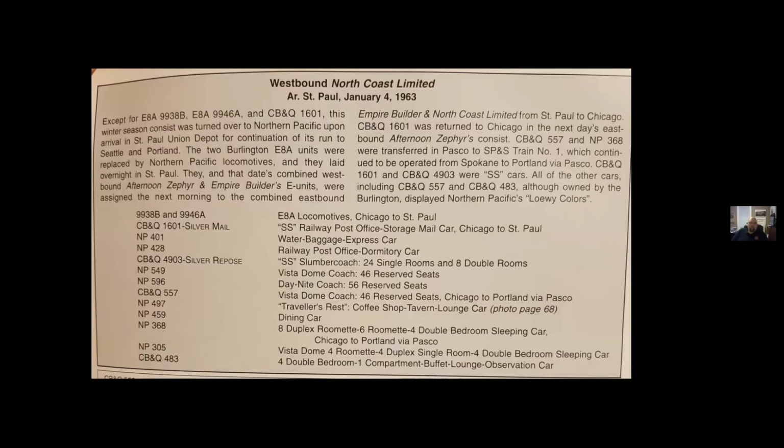So here's another version, a more condensed train. This was in the winter season, so it's not as busy. Now we've got the Q RPO behind the power here, and we'll talk about that a little bit more as we go. But we've got our selection of coaches and sleepers, the traveler's rest, the dining car, and then the Q's observation car was on the tail this day. They had one observation car out of this.